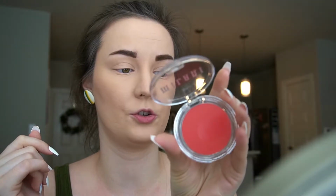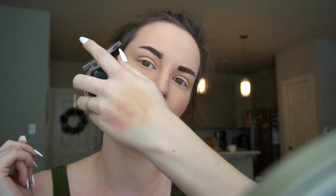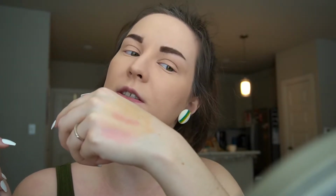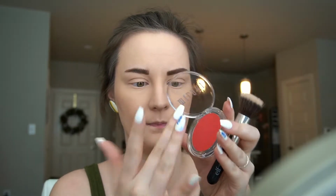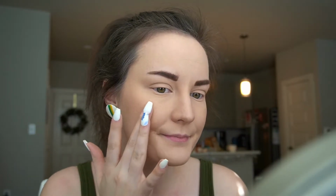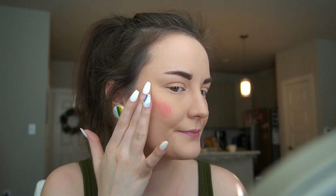And I don't know what I want to use today. Okay, I think I'm gonna use the Milani cream blush. It just looks like the color will look a little bit nicer on my skin today. It's this swatch right here. So I'm gonna take this little stipple brush from e.l.f. I think, or maybe I'll just take my finger first and do a little pat pat.